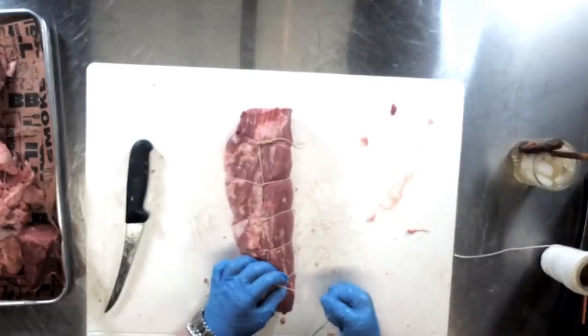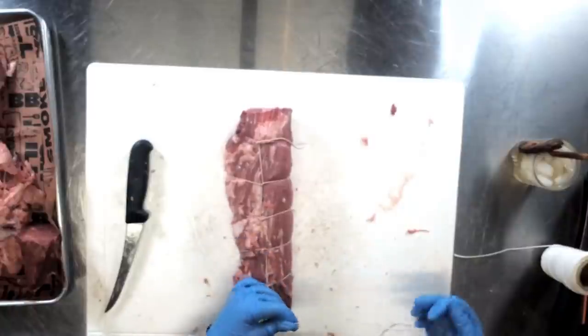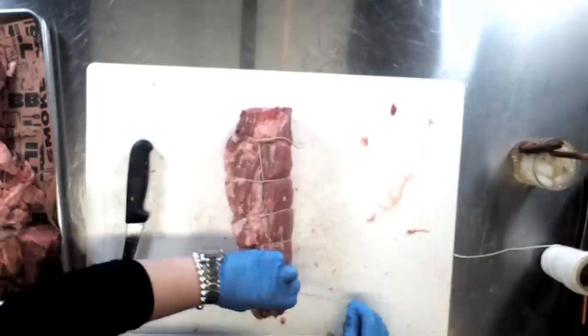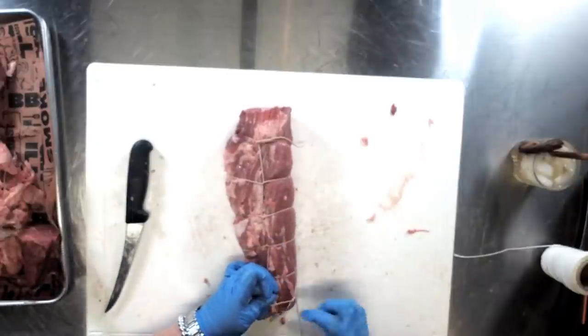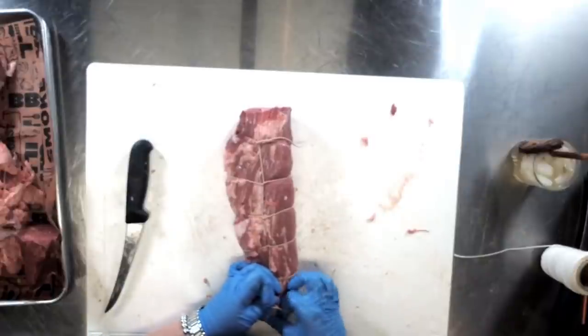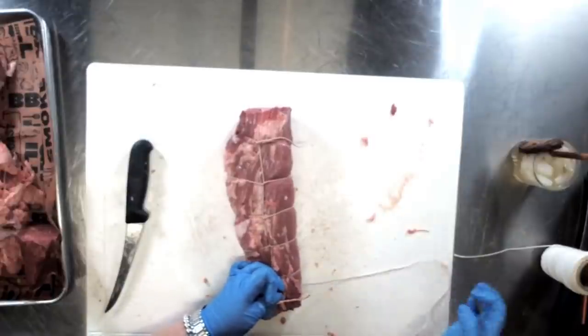It's such a lovely, lovely cut of meat. And it just looks so darn pretty when it's on the grill too, you know? I think I can get one more in at the end here. Double tie it. Gonna be delicious. And then we're going to make a slurry for this.